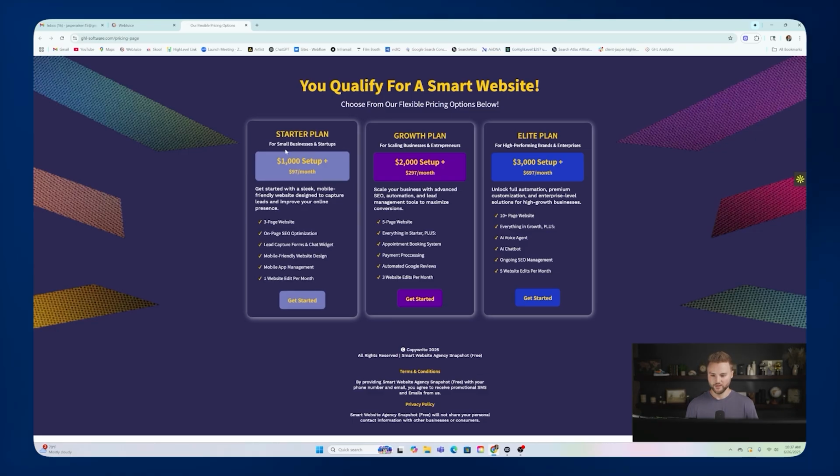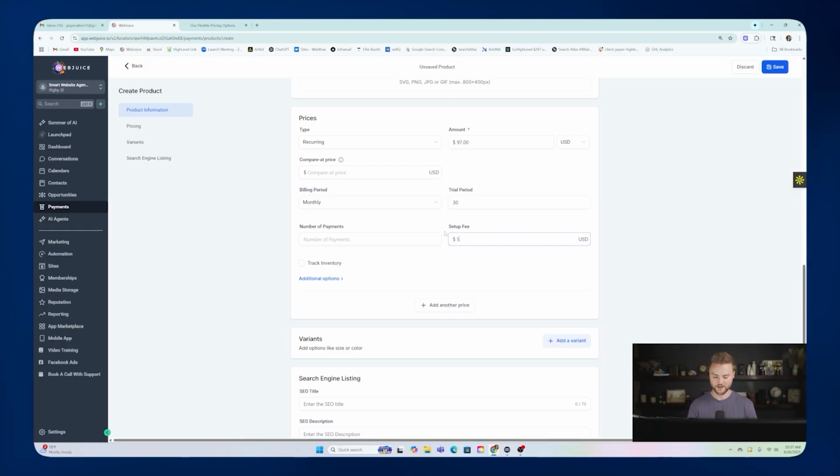So our starter plan is $1,000 setup. We're just going to charge them half of the setup fee right now, and then we're going to charge them the other half of the setup fee once the website is complete. It's an easier way to close. I promise it's going to be the best way to do it. You don't want to charge them a full amount for something that maybe they're still unsure about, and they want to like see the website and make sure it's perfect before they pay the full setup amount. And so we're just going to charge them half of that, which is $500 for the first day.